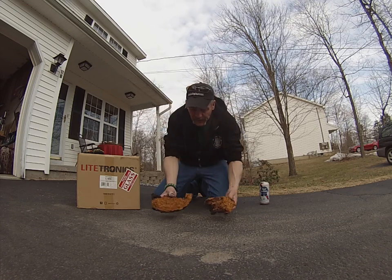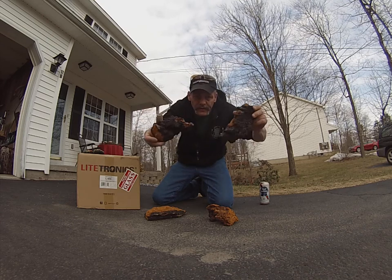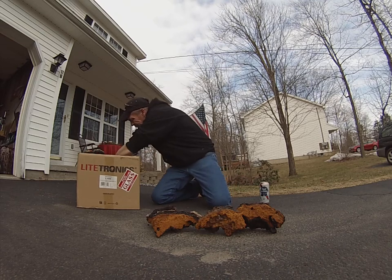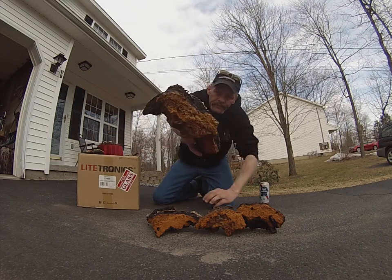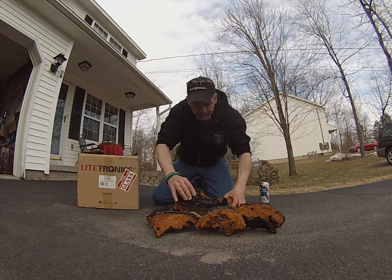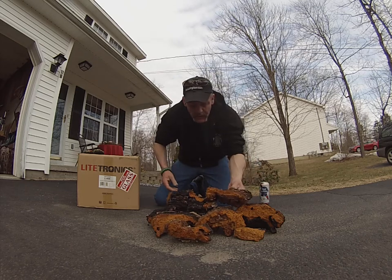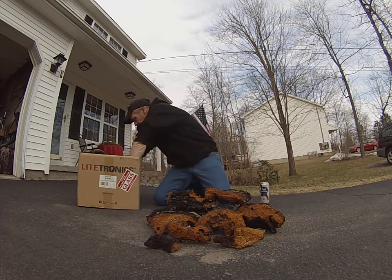But check this out, okay? Look at these pieces we got. Look at these monster hunks of Chaga. Look at this Chaga. Unbelievable score. So many pieces. But this is from the one tree that we got Chaga off of. I mean, I can lay pieces out here endlessly for you of this size.